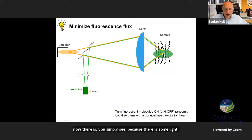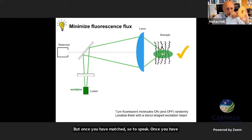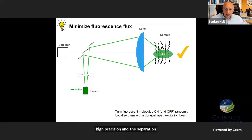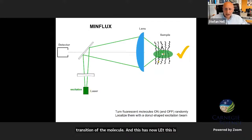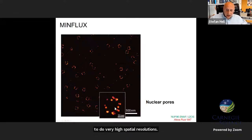But once you have matched, so to speak, the donut with the molecule like this, then you can be sure that you know where it is, and this gives an extremely high precision. And the separation is done by the on-off transition of the molecule. This is now called MINFLUX. This related concept has now led to very high spatial resolutions, as shown in here. Again, these are nuclear pores, but now you see the level of detail is even higher.